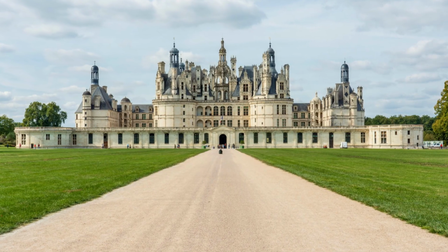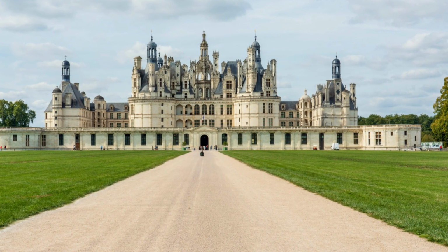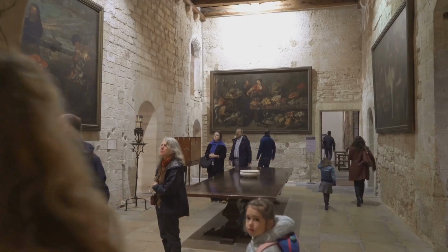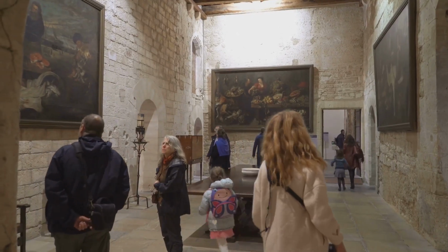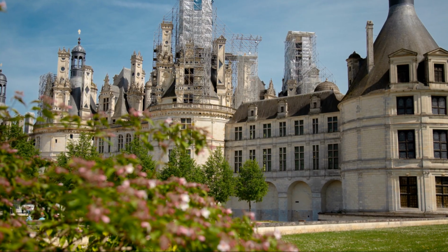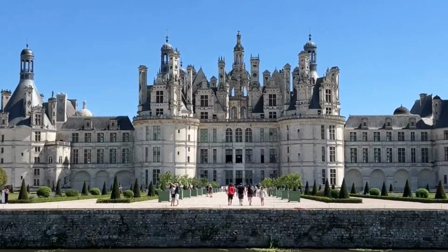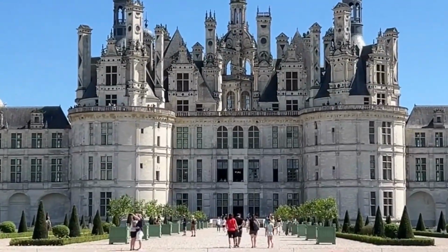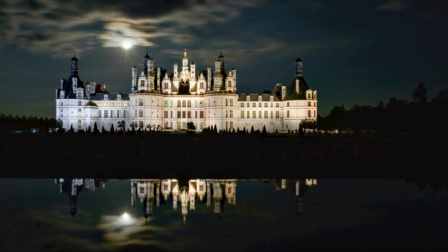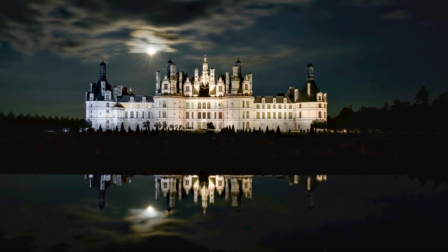To this day, and for many years to come, the magic of Chambord is still very much alive. Visitors from all over the world come to walk through its halls and gardens. They come to experience a piece of French history. The castle is a UNESCO World Heritage Site, a treasure that is protected for future generations to enjoy. When you stand before it, you are not just looking at a building, you are looking at a story. It is a story of art, ambition, and the enduring spirit of the French Renaissance. A story that continues to inspire awe and wonder in all who visit.